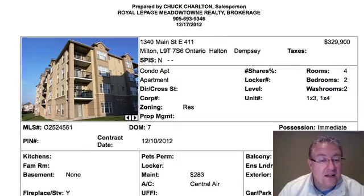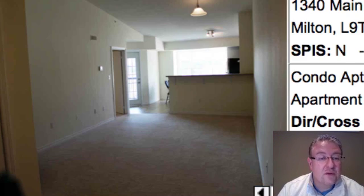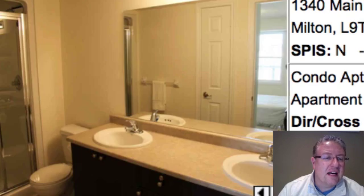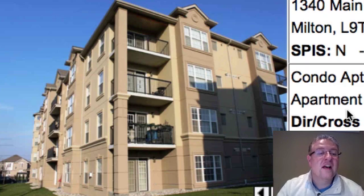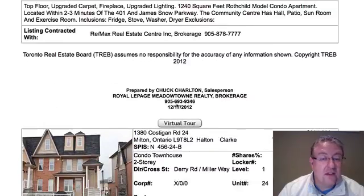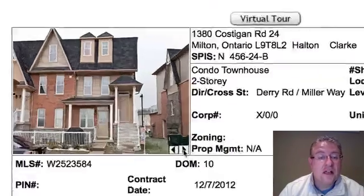1340 Main Street East, number 411, another 4th floor. So we talked about this one here. $329,900. It's 1240 square feet. You're getting an extra den, which is good. You're still getting that sloped ceiling. It seems to be a little bit trickier to show the 9-foot ceiling in this one here. Again, photos are not anything special. I might even be concerned that this one, if this is the actual angle, may be facing Main Street, whereas generally the ones on Maple are pretty good. You can get a bit of the 401 noise, a bit of the James Snow, but you're still kind of away, whereas some of these ones are right up on Main Street. So it'd be interesting to see the location, but I don't know if I would pay $40,000 for a den, is the bottom line. So Costigan 24, $334,900.